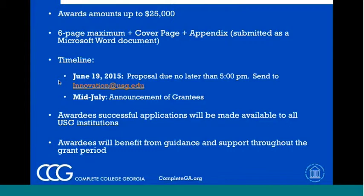Okay, so like Brittany said, I'm Leslie Ann, and I'm just going to talk to y'all about a few logistics. So for the awards this year, we are going to award in an amount up to $25,000. So it can be less than that, but it can't be any more than that. As far as the format of your proposal, we don't really have any requirements as far as the type of font you use or how big or small it is or double space. We just want to make sure that it's within 6 pages, and that does not include a cover page or your appendix. So we do want to make sure that they're all submitted as Word documents, no PDF.